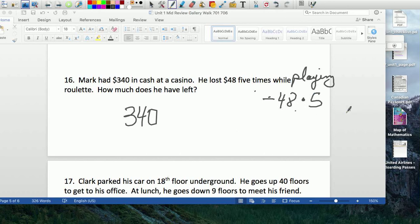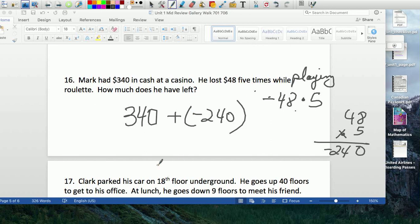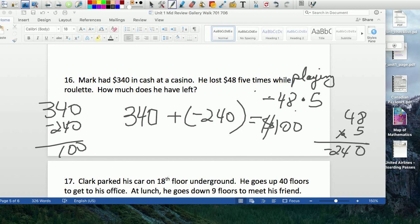So let's find out what that is. 48 times 5 is 240. So 340 is what he started with, and then I can write it like this, right? This is just a subtraction problem. And he's left over with $100. Lucky him. Still has $100 to his name.